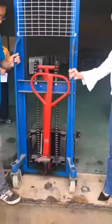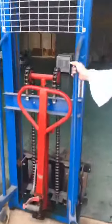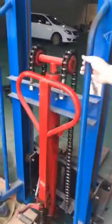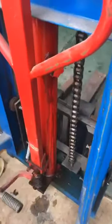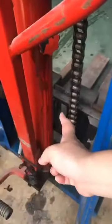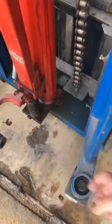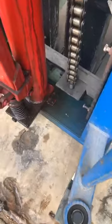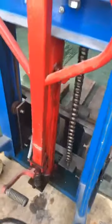Okay, thank you. You see? The forklift is the usual equipment used in our factory, with very heavy oil here. You see here and here. And for this serious machine, we need to do maintenance as usual.